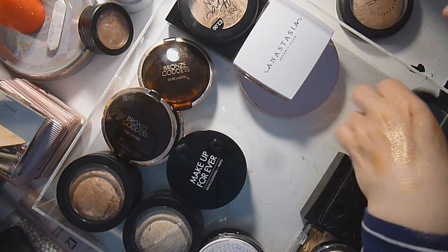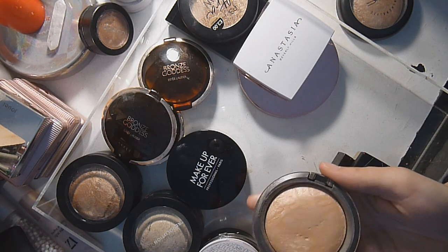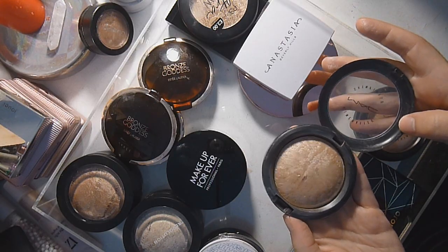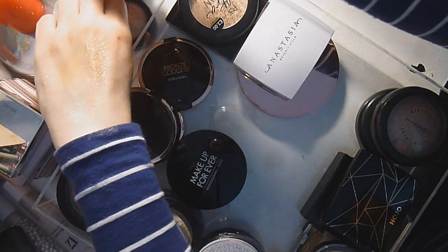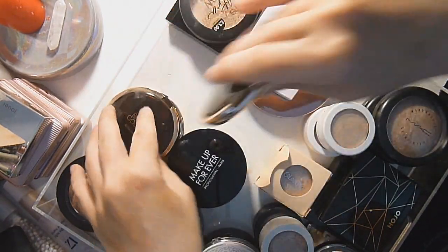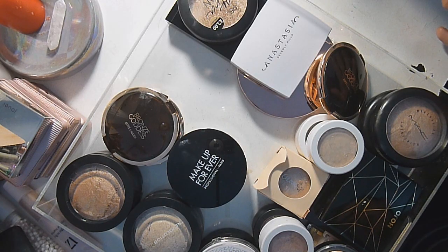Oh wait, I didn't show these ones, did I? These are my MAC MSFs that I'm definitely keeping. We have By Candlelight, beautiful, stunning. And Soft and Gentle, again, beautiful, stunning. Really old, man. Really old. OG stuff. But they're still good, so I'm still holding on to them. But yeah, there's so much more space in here. So much more space. Wow.